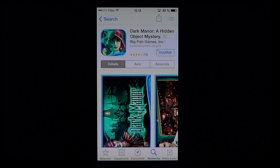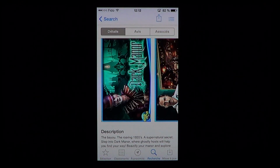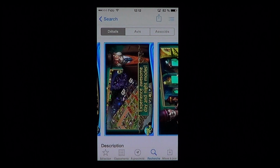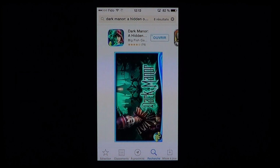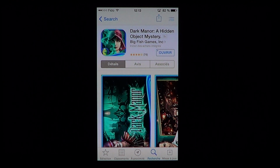But the game itself, from what I've seen so far, is pretty much playable even if you don't buy any purchases, coins and stuff. It's going to take you a little bit longer because you won't have as many hints and stuff. It's a nice game, and I review it this week because Halloween is coming up in a couple of weeks. So this week is really Halloween-themed games and apps. Free of charge, Dark Manor by Big Fish Games.